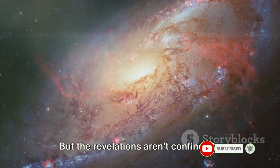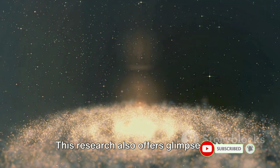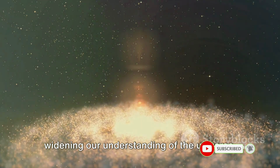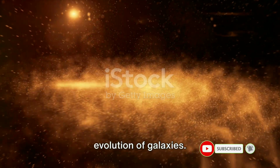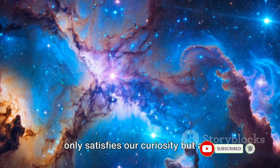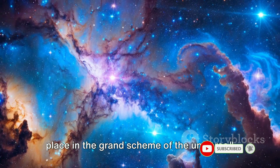But the revelations aren't confined to our cosmic neighborhood alone. This research also offers glimpses into the central engines of other galaxies, widening our understanding of the universe. It's a significant step towards understanding the origins of life and the evolution of galaxies. A better understanding of our galaxy not only satisfies our curiosity but also brings us closer to comprehending our place in the grand scheme of the universe.